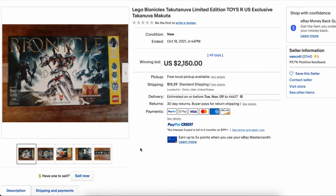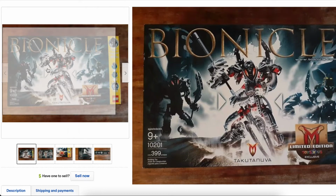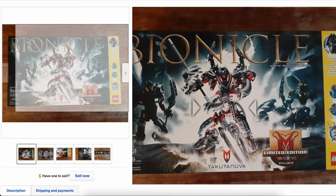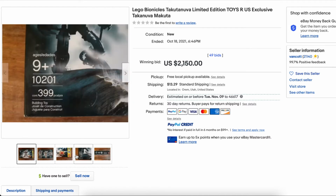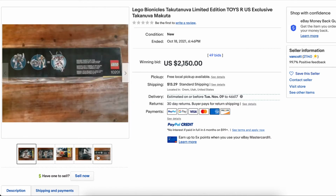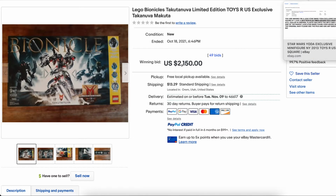So it's from 2003, it's Bionicle, an exclusive set, and it's sealed, so it makes sense why it went for such a high price of over $2,000, and a lot of action on this, almost 50 bids. You just don't see this item come up much. I knew this existed, and like I said, just haven't really seen this sell a whole lot, and this box seems to be in pristine condition, so I'd assume Bionicle collectors are going to be really on top of this when something like this comes up, justifying the price of $2,000.